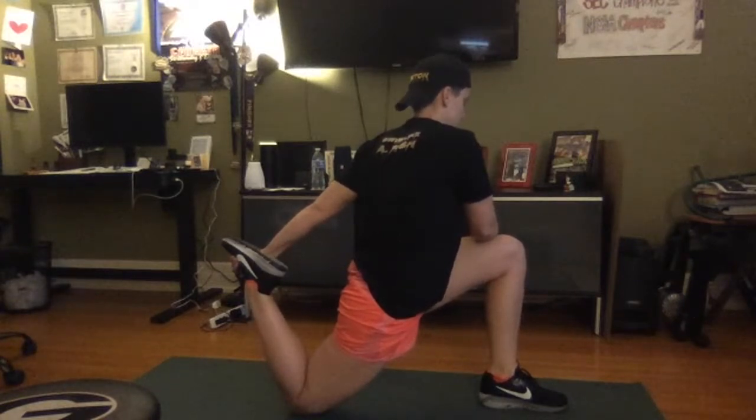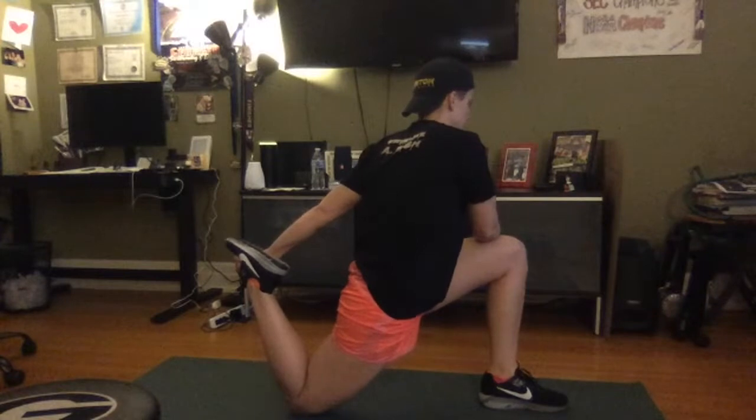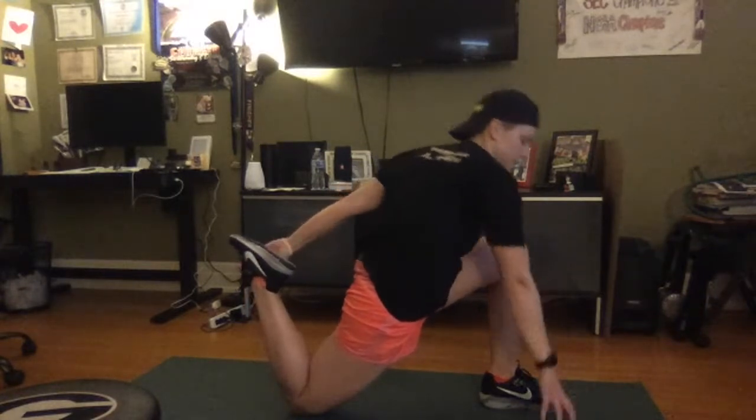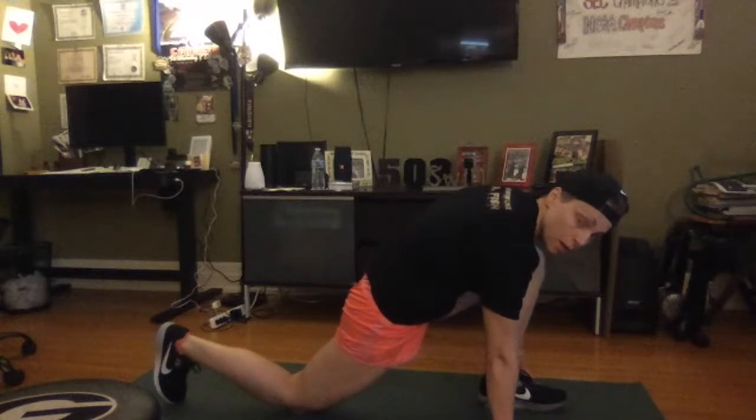I always feel a very intense stretch in my quads whenever I stretch my quads. And hip flexor, they're always very, very tight compared to my hamstrings. So it's not necessarily like the funnest of stretches for me, but it does do a lot for me.